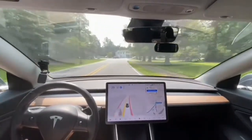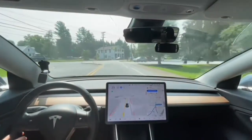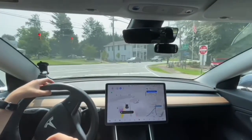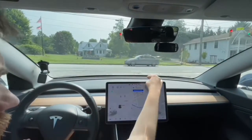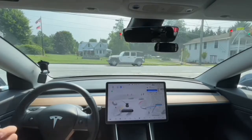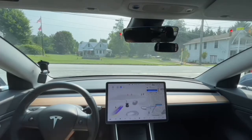And we're probably not going to make this light. Kind of hoping it doesn't try. It's gonna, yeah, see, okay, needs to get. Okay, this is where I'm going to intervene because we're going to block traffic otherwise. And just turn that on. Okay, so I'm not going to try for a zero disengagement drive on this video, but that definitely needs improvement.